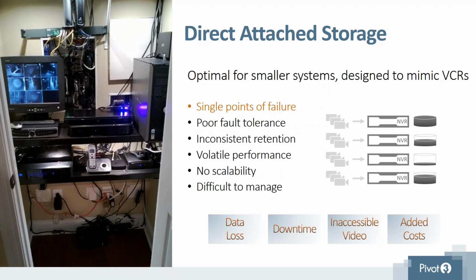But as these systems grow, and by the way, NVRs were actually designed to mimic the functionality and the experience of a VCR, back in the old analog days of a VCR. But as our systems grow larger and as the amount of data we're generating gets more and more, NVRs have some real challenges associated with them. The first and foremost, and probably the most important here, is that they're prone to single points of failure.